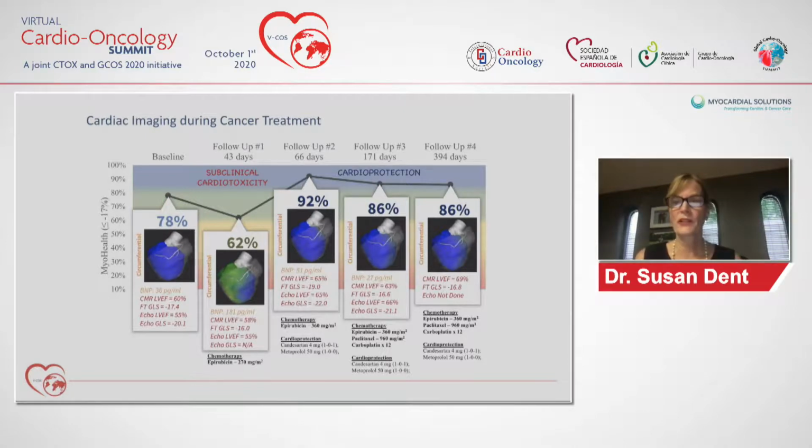Of note, she did have BNPs performed, and it was high at the second time point. It was 181. And so this patient was started on metoprolol and candesartan, and then subsequently had further imaging performed, which showed a nice increase not only in her LVEF, but more importantly in her MyoHealth, going up to a score of 92%, indicating that now the majority of her segments were operating at normal capacity. So she was able to successfully complete her treatment with the cardioprotection, as I outlined previously.